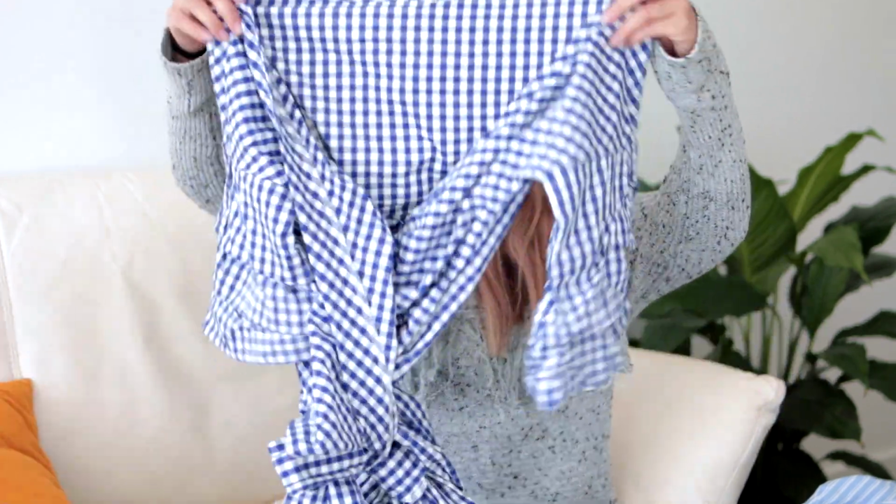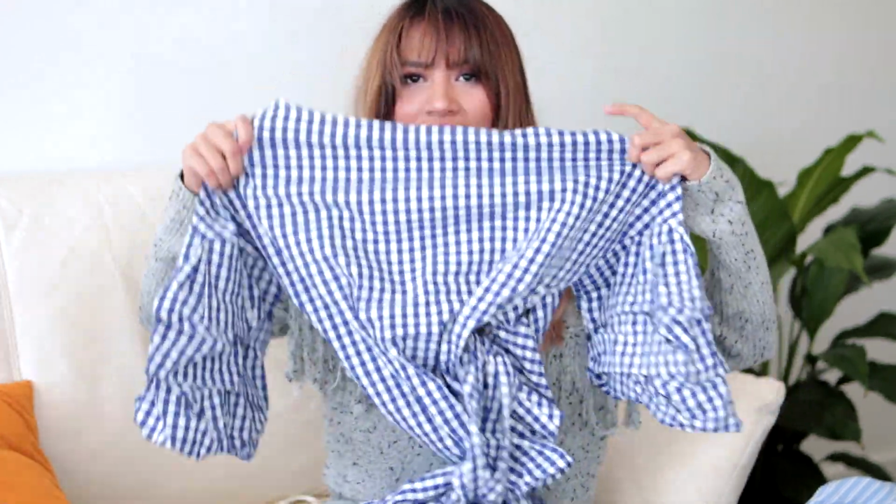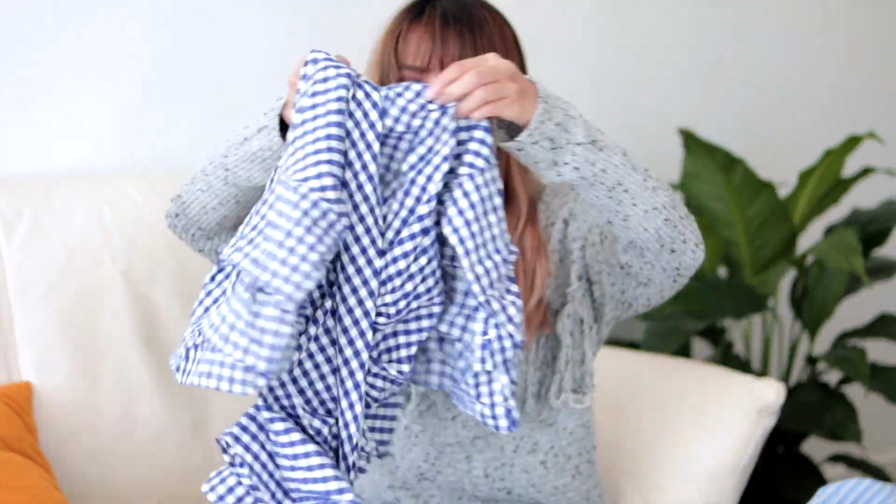And then another shirt that I did get from Shein is the statement shirt that everybody has and everybody is rocking. I wanted to try my hands on this trend, that gingham shirt that ties around the waist, and it's got the statement, what the frick are these?